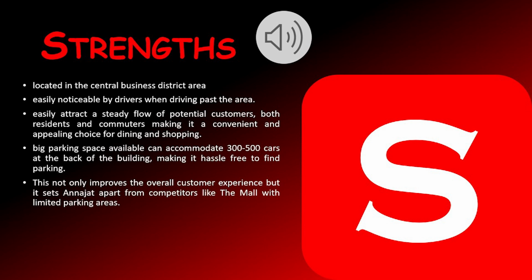It is located in the central business district area, and it is easily noticeable by drivers when driving past the area. This is because it is near a roundabout and the highway or the main road to a lot of places. So this can easily attract a steady flow of potential customers, both residents and commuters, making it a convenient and appealing choice for dining, shopping, or running their errands.